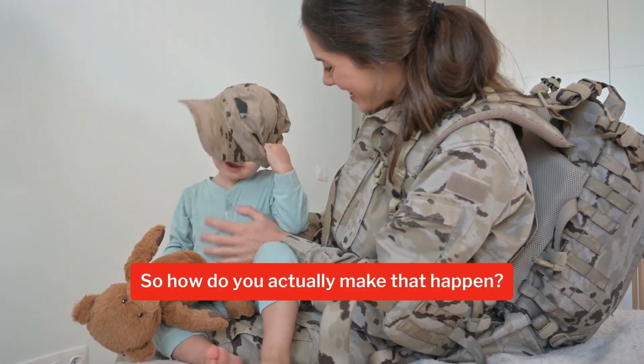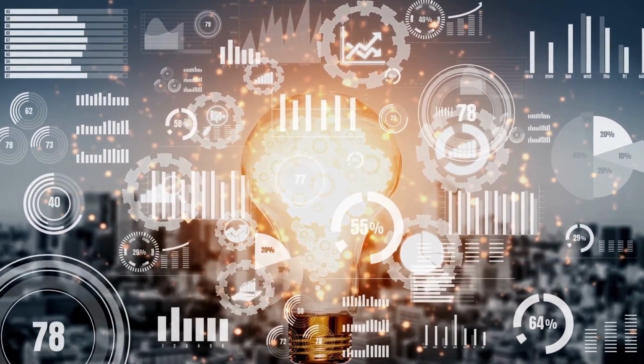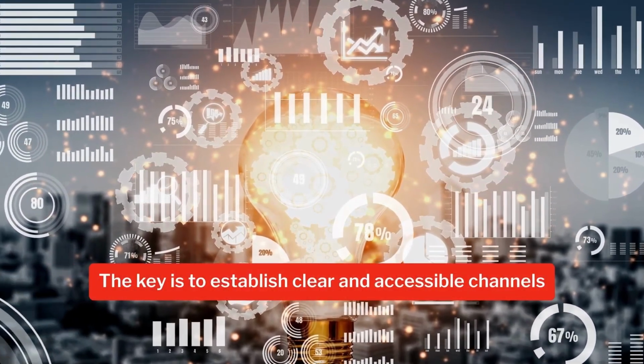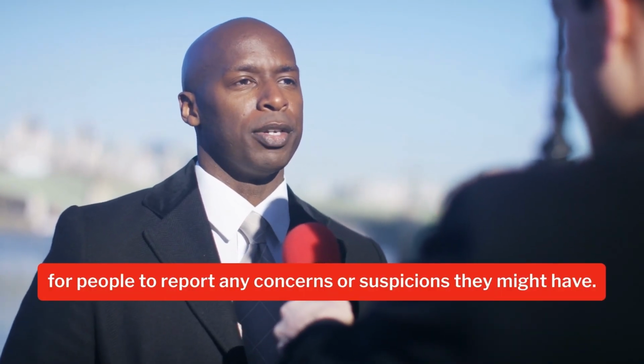So how do you actually make that happen? How do you give beneficiaries a voice in this process? It can take many forms. The key is to establish clear and accessible channels for people to report any concerns or suspicions they might have.